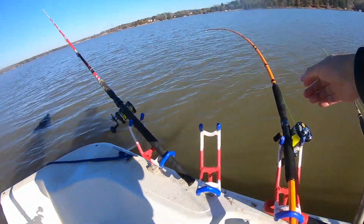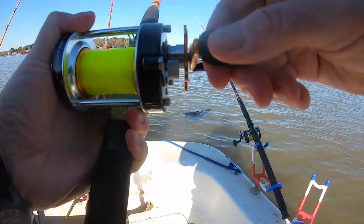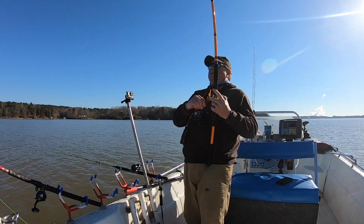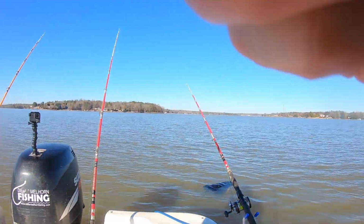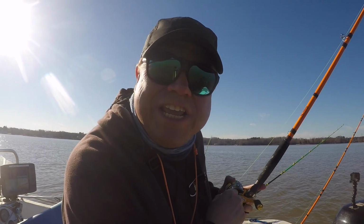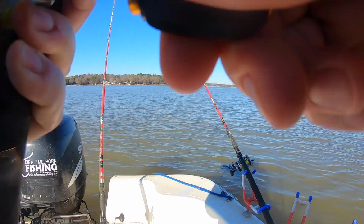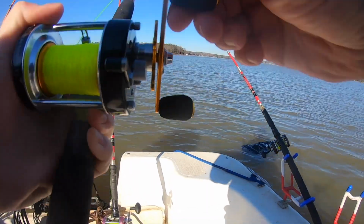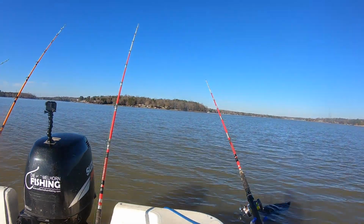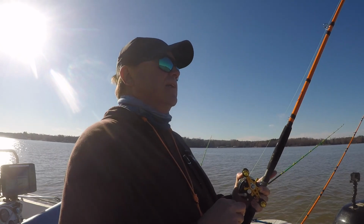Boom, there he goes. That's a good fish. That's a good bite. That is a good bite there. On the carrot stick, old Catfish Pro rod. Chicken. Good fish. I don't think he's a super duper whopper monster, but it's the better one we've had today. And I'll take that.